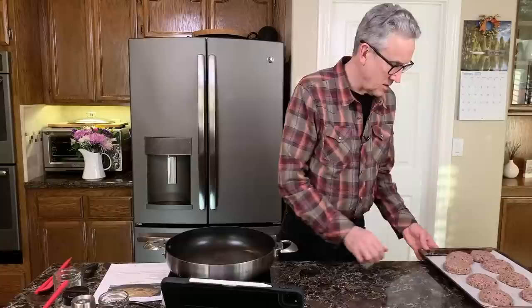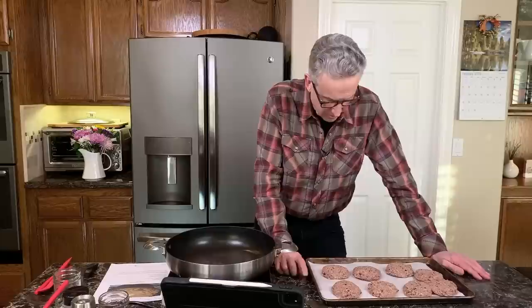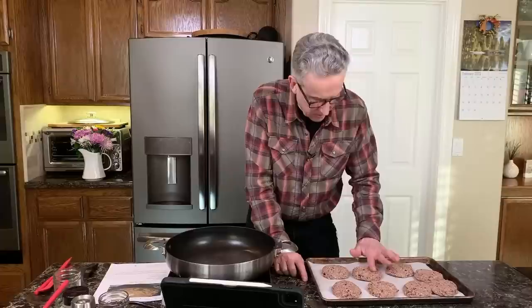You want power 5 for that? Power level 5? I don't know, because I've never done them on the induction burner, so this is going to be an experiment. Okay. So these are kind of rounded on top, so don't you want them more flat, or are they pretty soft? They're very, very soft. Oh, so they're going to flatten out. You see? Yeah, when you get them on there, they're going to flatten out. Yeah, it'll be interesting.